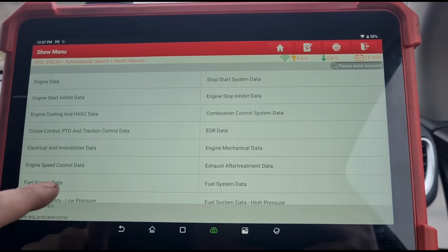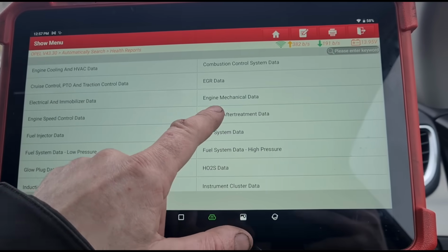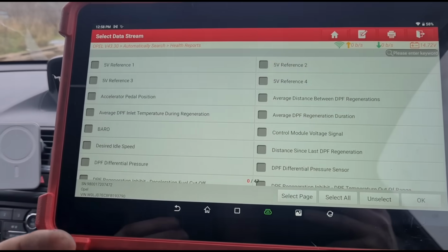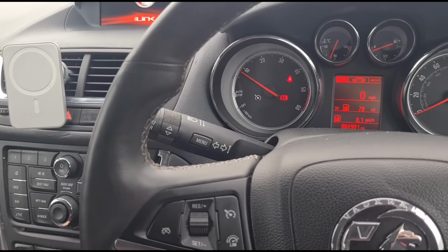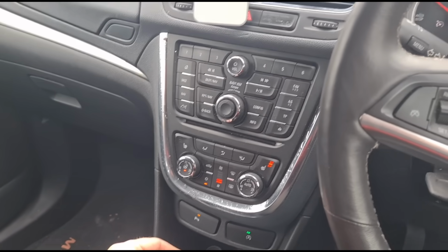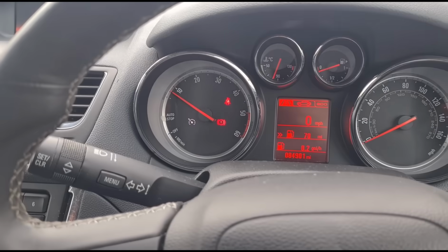Let's go to data stream. Engine mechanical, exhaust after treatment. Okay, we'll look at that one. A strange noise. I don't know if that's coming from the... yeah, it's coming from the heater fan. Slight bearing noise. Oh, the revs have gone down. The revs have just dropped since I've turned the heater off. Let's put that back on. Where's the AC then? Maybe the AC is increasing the engine revs. Yeah, there's the AC button. So if the revs come back up, we'll try turning the AC off, see if that fixes that issue.